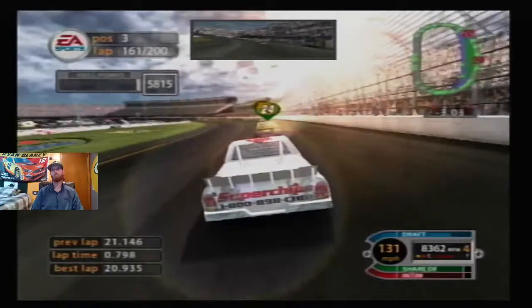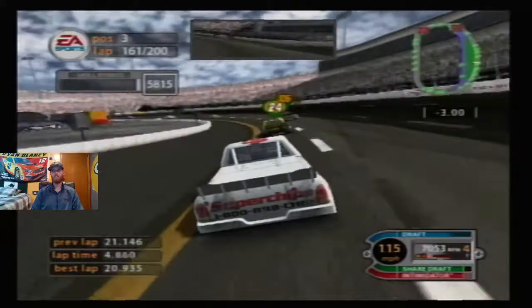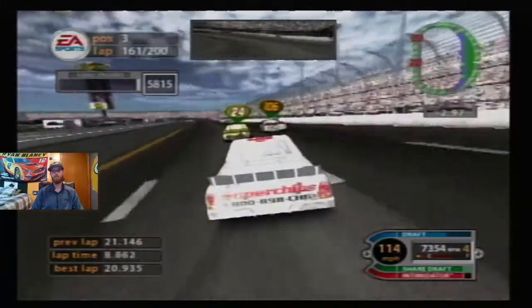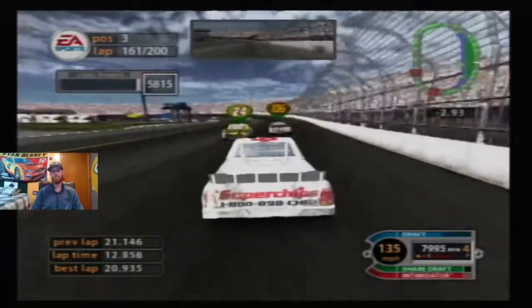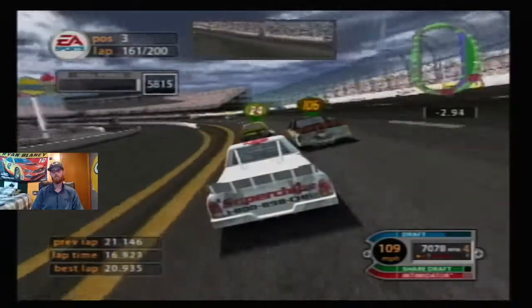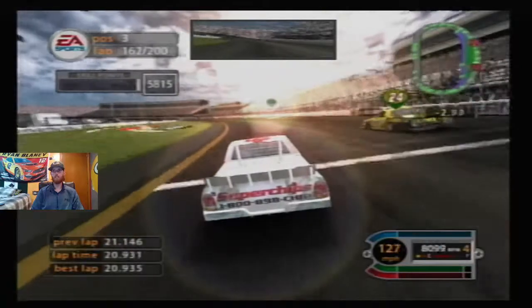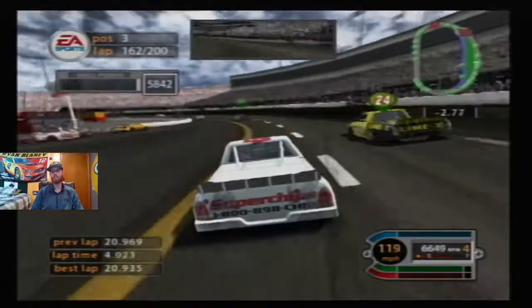40 to go. Quaffle and Edwards within 3 seconds of Lester. They both got to be thinking, okay, no more games. We need to get going. Edwards has a run off turn 4. He's going to look to the inside of Quaffle for 2nd place into turns 1 and 2.